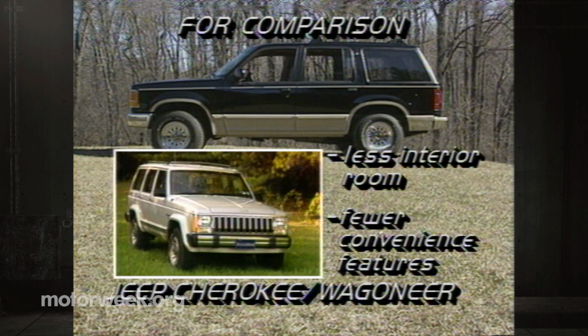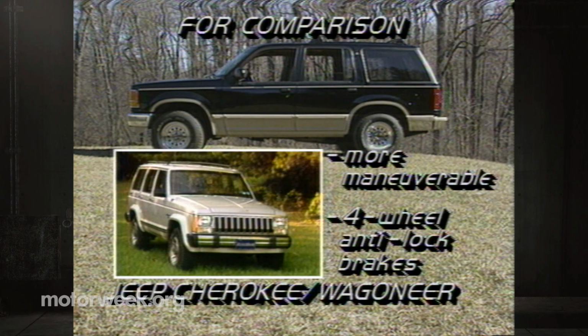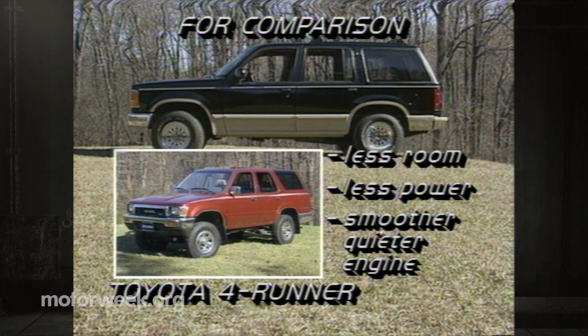For comparison, the aging Jeep Cherokee Wagoneer has less interior room and fewer convenience features. It is, however, more maneuverable off-road and offers anti-lock brakes on all four wheels. Toyota's four-door 4Runner also has less interior room. It offers less power and load-pulling torque than the Explorer. It does have a smoother, quieter engine.